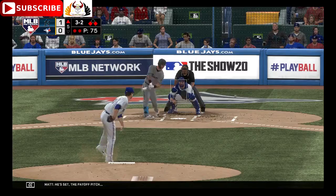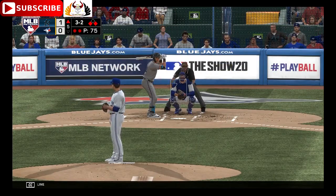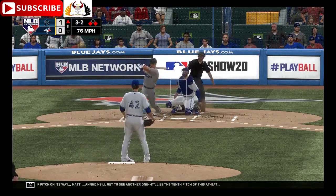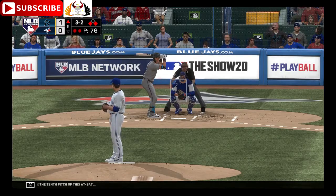He's set. The payoff pitch. Drilled down the line. Payoff pitch on its way. And he'll get to see another one. It'll be the 10th pitch of this at-bat.